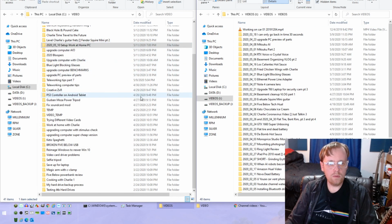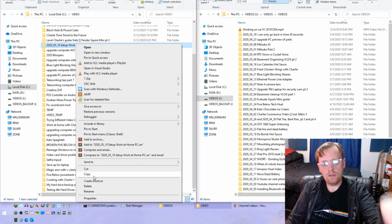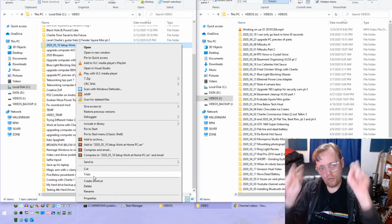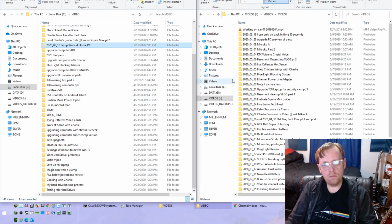So if I go over to here and hit videos where I want to move my folder, in your case it'll be wherever you want to move it, and I want to cut and paste it because I don't want it over here anymore on this side. I want it over there on that hard drive. I want to offload the folder. Let's say you're just copying, you just want to choose the copy option and then copy paste it. But I'm going to hit cut, and then I'm going to go over here.